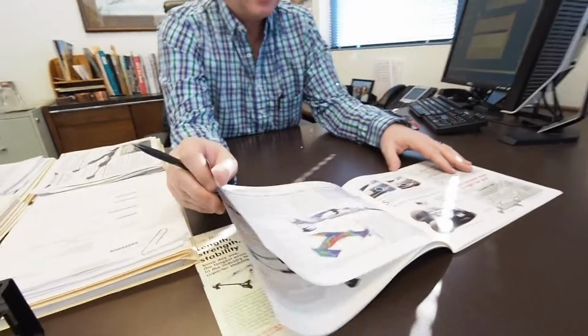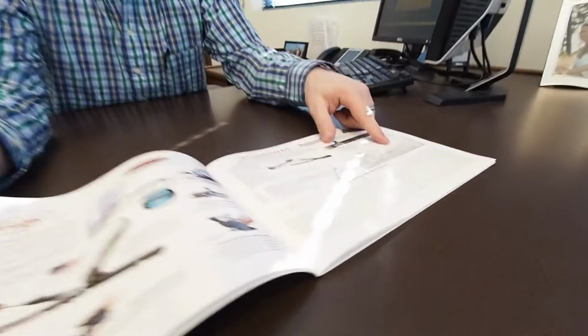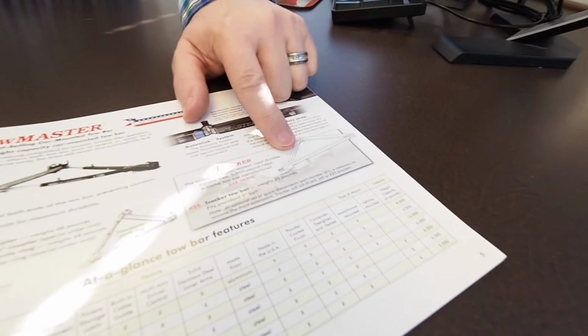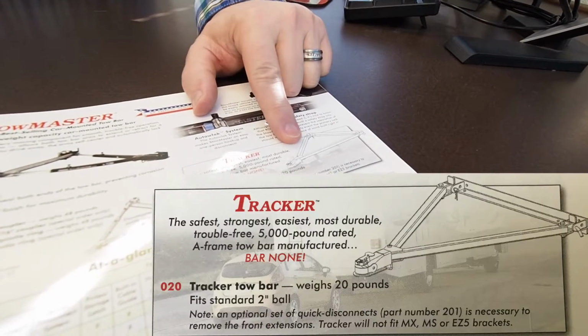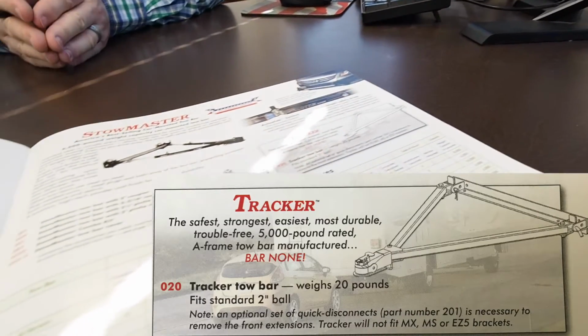I think in the past you had to be perfectly lined up, right? Just to get the brackets to mate and match up. That's right. In the original style of tow bar, it'd be very similar to the tracker. So this is what we call a rigid A-frame arm. You'll notice that these arms don't shorten. So what that means is that the customer has to get the car perfectly aligned.